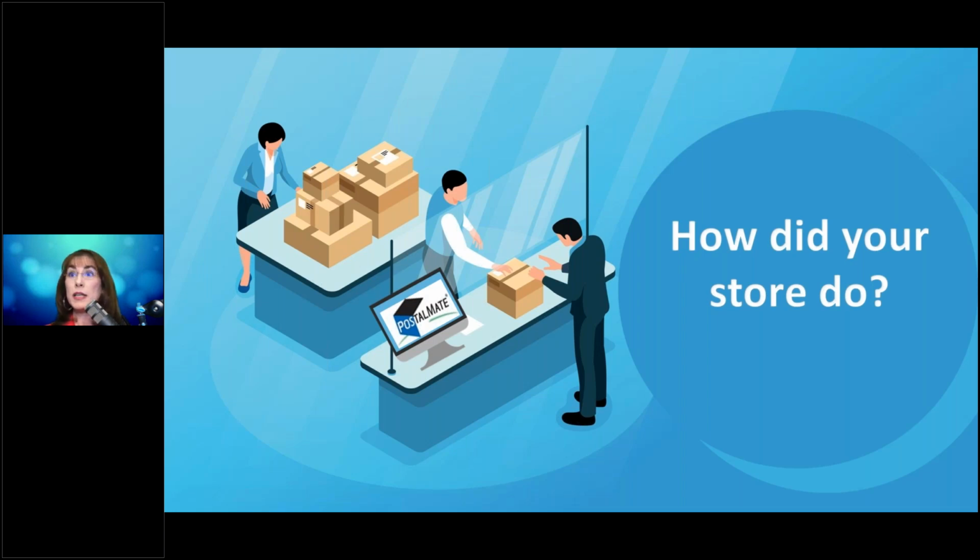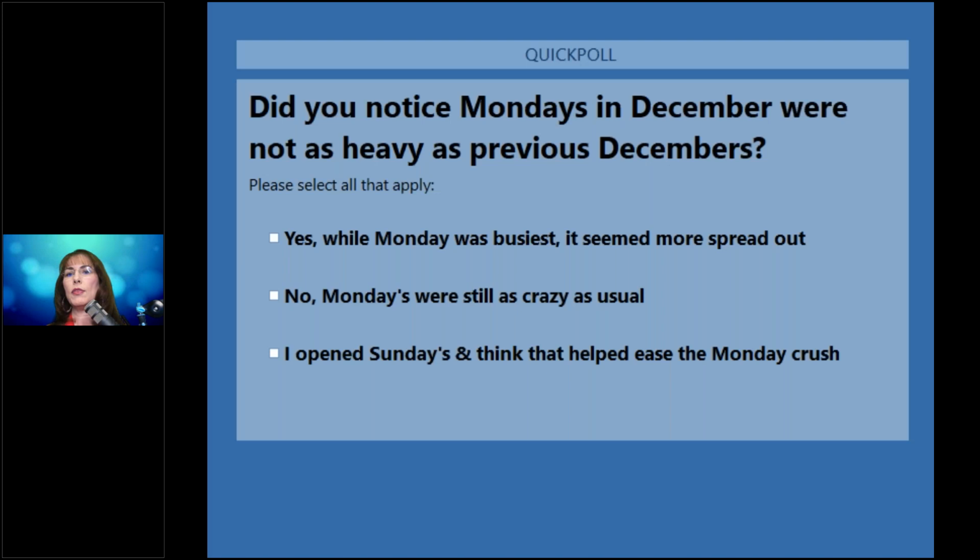Historically in December, Mondays are always busy. People go out and they shop on Saturday and Sunday, and then they come in and ship on Monday. So this is especially true for those of you who have been open a while, but any of you can answer this. Did you notice that Mondays in December, this last December, were not as heavy as previous Decembers?